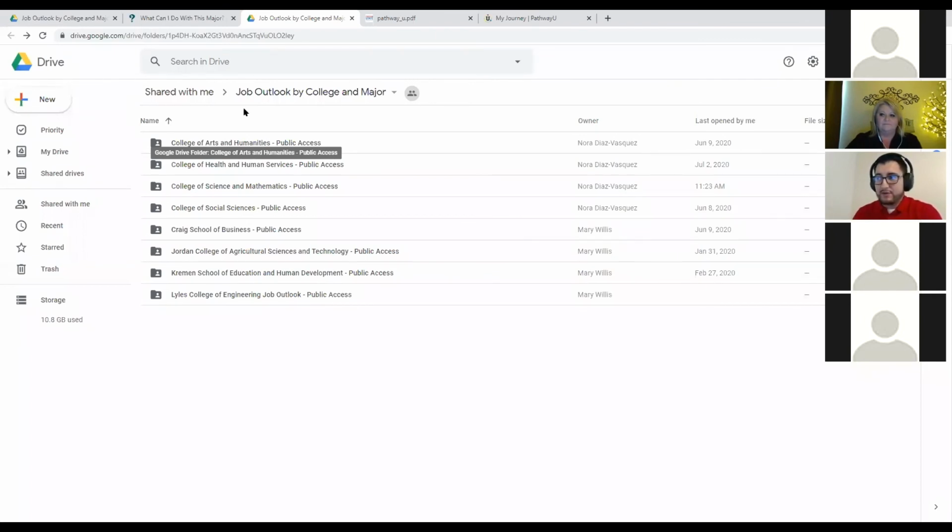but these are the colleges that house your major. So for the person that asked about the liberal studies major, that is housed under the Kremen School of Education. For myself, I am the career liaison to the College of Science and Mathematics. So majors like biology, chemistry, physics, those are housed under the College of Science and Mathematics.